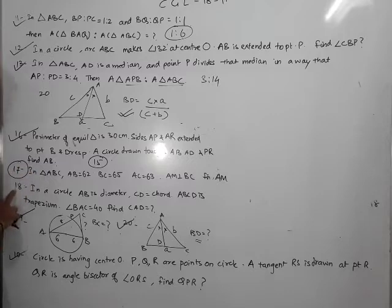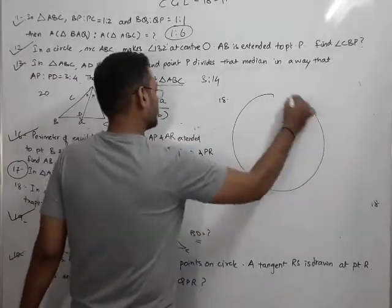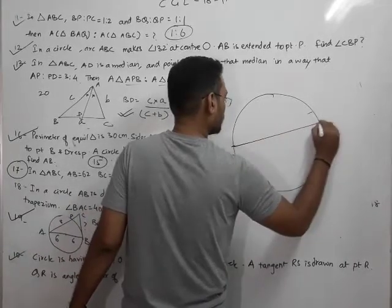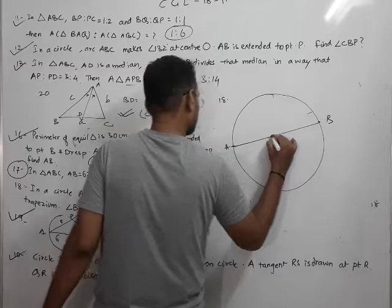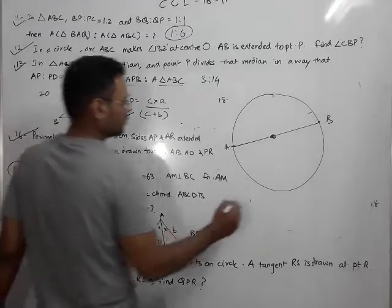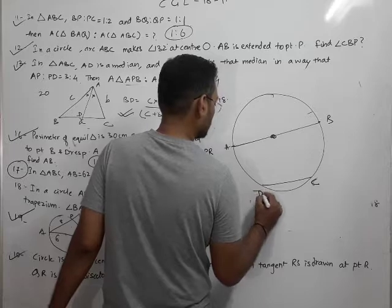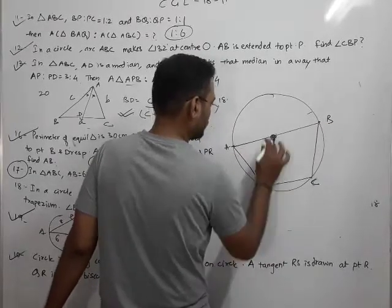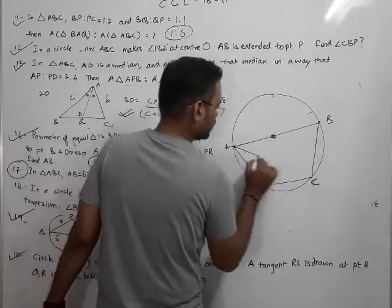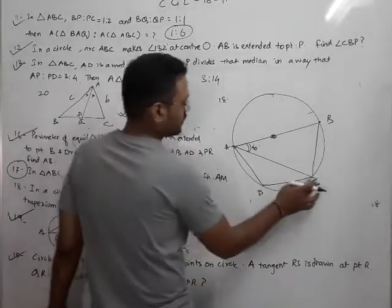Question number 17, we'll do it next time. Okay, question number 18. Again, it's a very simple basic question. AB is a diameter. CD is a chord. ABCD is a trapezium. In a trapezium, one set of sides is parallel. BAC is 40. Find CAD. CAD they have asked.